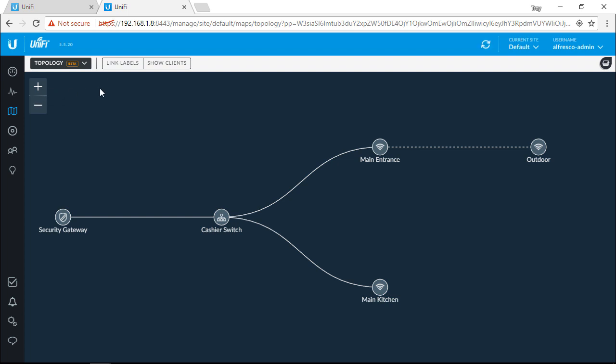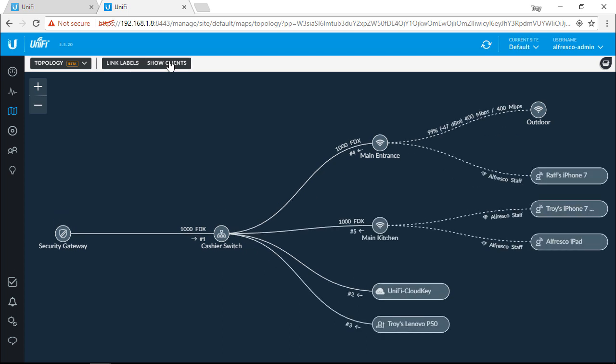If we go and show the link labels, we'll get a little bit more info. And then if we show the clients as well, we'll see the other devices that are connected to the network. So you can see RAF on the main entrance unit, whilst my iPhone and the Alfresco iPad are hanging off the in-wall unit in the main kitchen. So that's everything up and running and well configured. And that includes all the UniFi components and the clients that are actually connected to it.